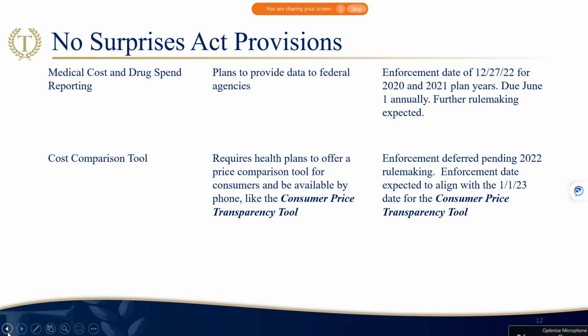The cost comparison tool, again, another duplicate item, because it requires health plans to offer a price comparison tool for consumers, available by phone, but it's almost like the consumer price transparency tool. So enforcement is pending because they want it to align with the January 1, 2023 requirement for the consumer price transparency tool, where you can look up 500 services and items, and then the next year you can look up any covered item or service. So these are two areas where they correspond with the transparency and coverage rules.